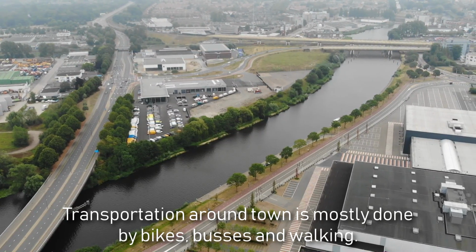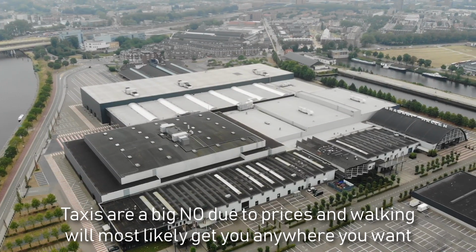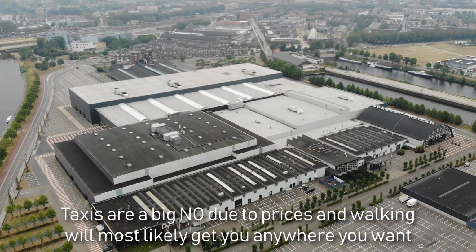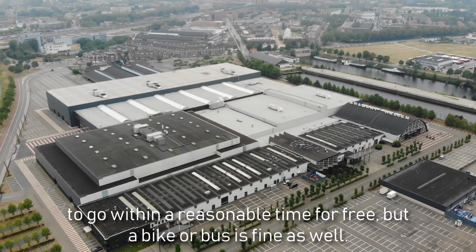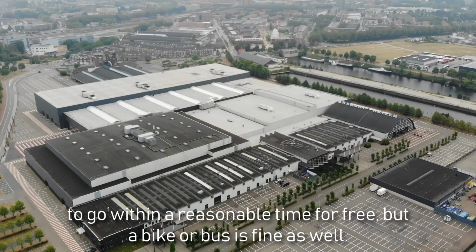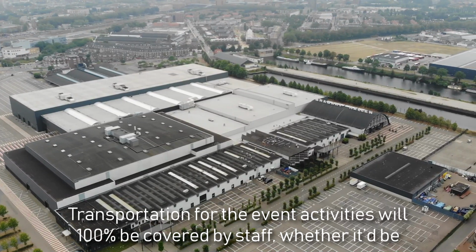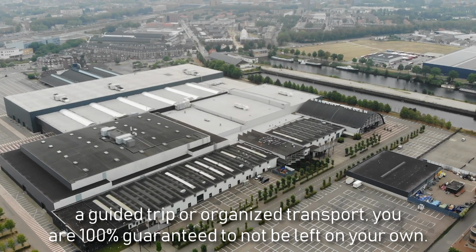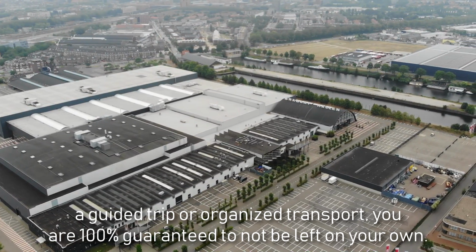Transportation around town is mostly done by bikes, buses and walking. Taxis are a big no due to prices, and walking will most likely get you anywhere you want to go within a reasonable time for free, but a bike or bus is fine as well. Transportation for the event activities will 100% be covered by staff. Whether it be a guided trip or organized transport, you are 100% guaranteed to not be left on your own.